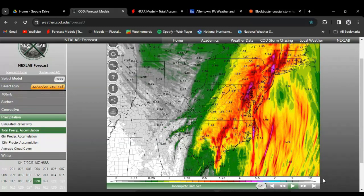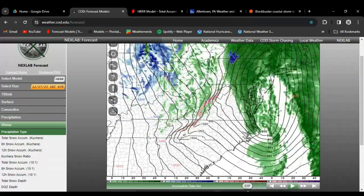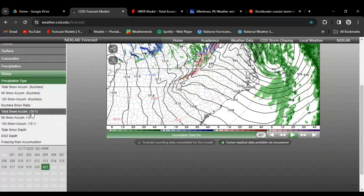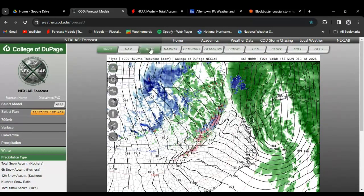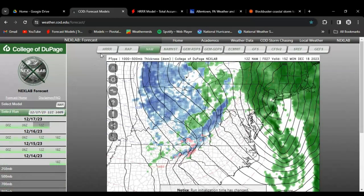Wow, look at that rain. That rain is scary right there. Just absolutely hours of inundation of flooding rains, and along the coast, surge. The NAM model isn't even out yet. I wouldn't believe it is. Yeah, it's not.